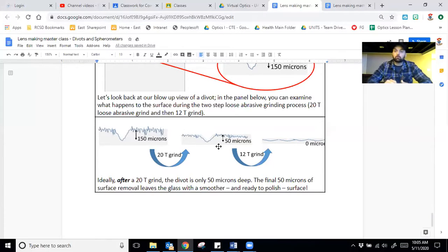So as you grind a part with 20T grit, you check. What's that tool you use to check with? Spherometer, right? You use that spherometer and you check the depth as you grind. And once the depth, the deepest point that you can probe, gets to 50 microns right here, I'm going to switch my grit type to 12. So I've removed 100 microns in this process of the overall surface, because as you remove the overall surface, that divot's going to shrink because you're removing glass from outside of the surface.